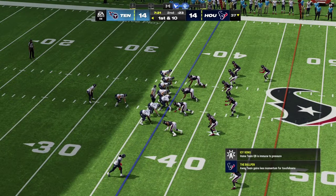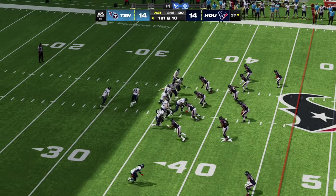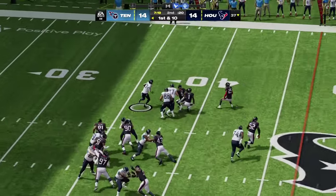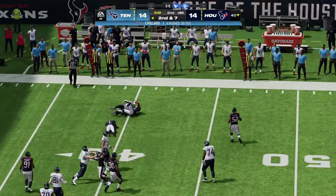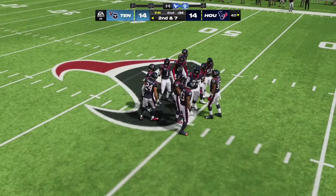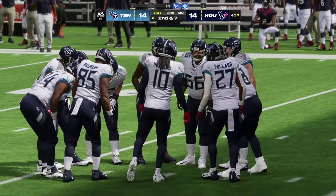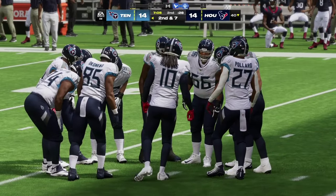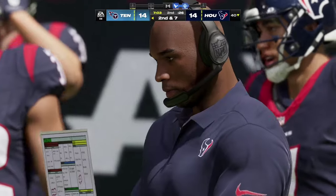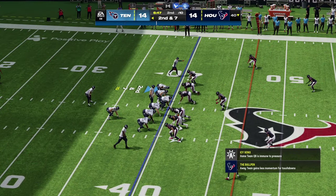So good starting field position for them here as they come up 1st and 10 at their own 37. So the drive's going to start with Pollard. And he's dropped right at the 40. Gain of 3. Give credit to the defense for stringing that play out. And they gave up no cutback angle. You know he was trying to dart through. No place for him to go. A nice job there, only giving up a 3-yard gain. And they'll come up 2nd and 7.